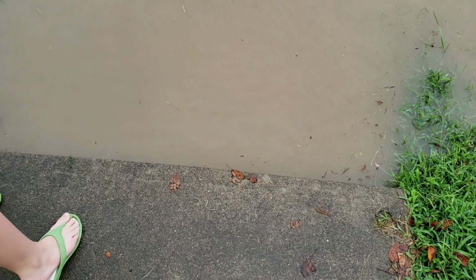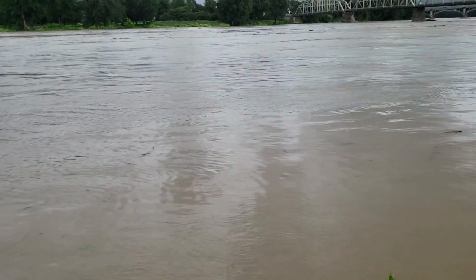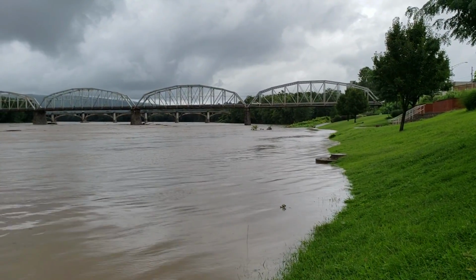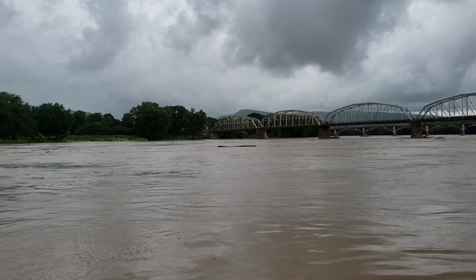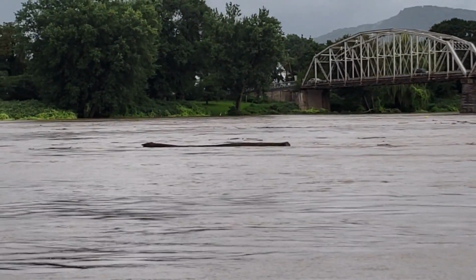So you can see the steps lead right to the water, and there is a sidewalk down here somewhere, like a walking path that leads over to there. It connects up, and we'll get over there in a little bit and check that out too, but this is very swollen. You can see almost like a whole tree floating down the river.